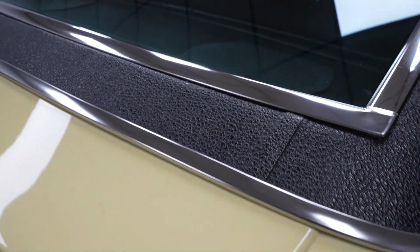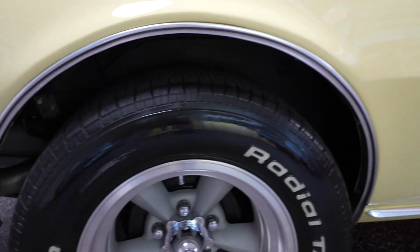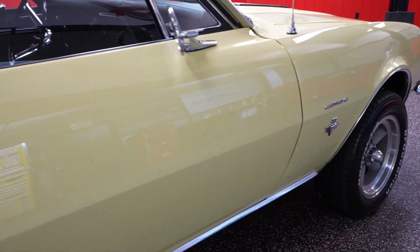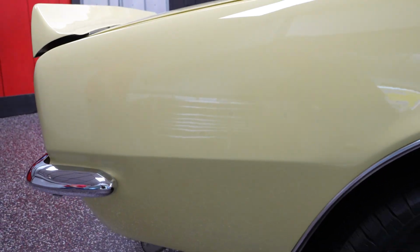Take a look down the quarter, to the door, to the fender. Everything lines up real nice. Paint is also uniform across. Yellow is a very hard color to paint, to match it. So whoever painted this did a real good job. Down low here, fantastic. The middle, the top, real good shape. Your chrome wheel arches, fantastic.